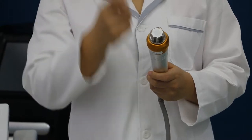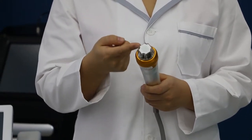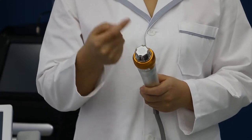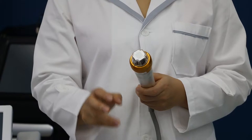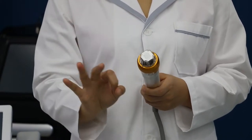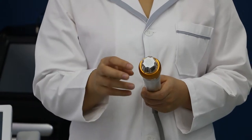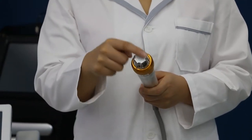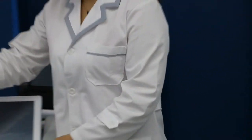After treatments, we suggest the handle needs to be sterilized. Use alcohol to clean the handle here. We suggest a maximum of 30 uses, then you need to change to a new handle. But every time after treatment, you need to clean it with alcohol. This is the non-invasive handle.